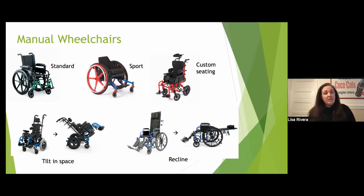So looking at the images on the screen here for these manual chairs, the standard manual wheelchair pictured in the top left, this type of chair is very easy to fold. It has very limited positioning features, and it's really lightweight, and that might meet the needs of some clients. The sport wheelchair pictured in the top center, these typically are ultra lightweight, made of materials such as titanium. They're very easy to propel, and they're typically used with active clients who have good upper extremity and trunk control.